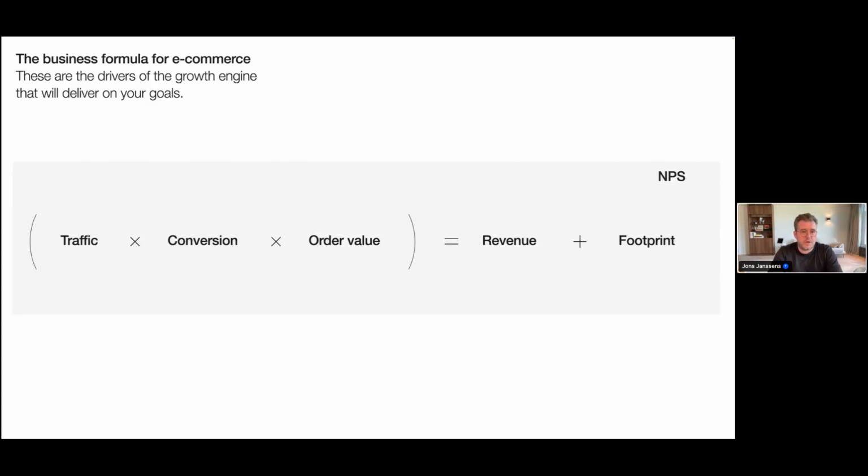The things you see here now are the drivers, so the traffic, the conversion: traffic times conversion times average order value, and that equals the revenue. And obviously that's the thing that you're after. However, we often see, and I think that's very important in the current day and age, that not just revenue is the thing that comes out of your business operations or your business model, but your footprint as well. So your CO2 footprint. And if you combine all these things together, we have an important thing to also measure, which is a measurement for the customer experience.